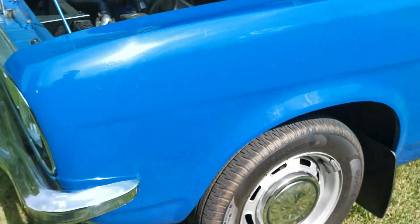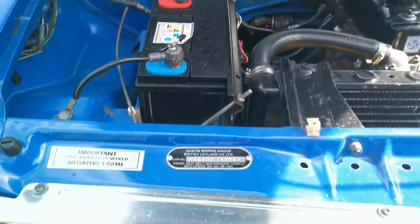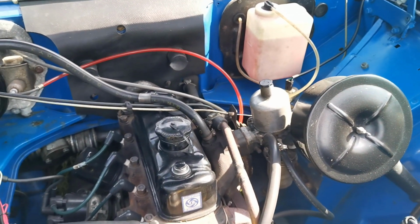That's totally original. The mud flaps are original. I fitted an AA badge, but everything else is completely original. Obviously I put a new battery on it. Well, I could do with a lick of paint.